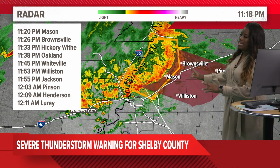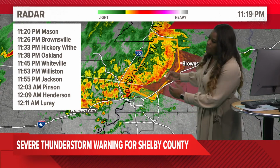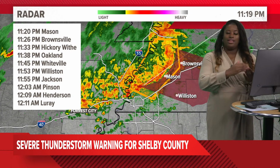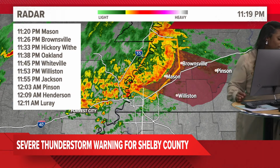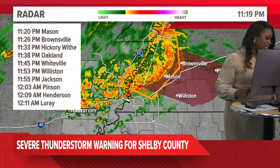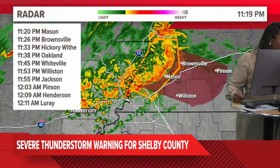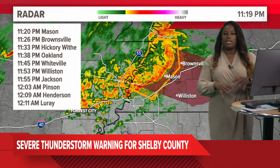You all are not included in the severe thunderstorm warning just yet. But I would not be surprised if they went ahead and issued a new one that included portions in front of this storm system. As of right now, they have not indicated that they are going to issue one, but I wouldn't be surprised if they did. So as of right now, it looks like we could be seeing around 51-mile-an-hour winds in some portions of this making it to the surface.